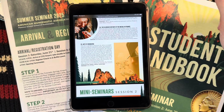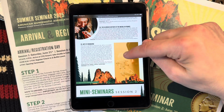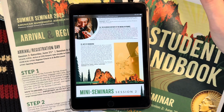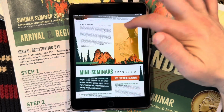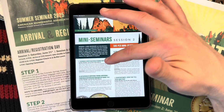The Art of Engraving. If this is the same course as I recall it was when I was there last year, you actually do engrave dies and strike your own coins if there's enough time. Although I noticed the guy I was talking to last year didn't get his dies engraved throughout the course of the week. Apparently it's a painstaking process. And then some more mini seminars.